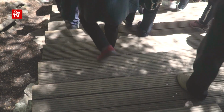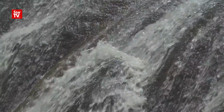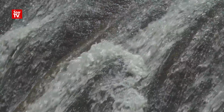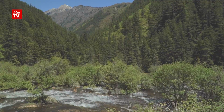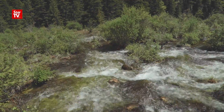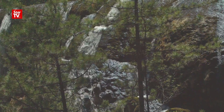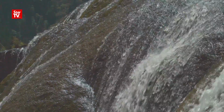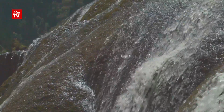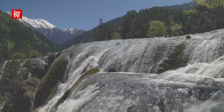About a 1.4-kilometer walking distance from Five Flower Lake are Pearl Shore and Pearl Shore Waterfall, where cascading waterfalls await to stun visitors. Pearl Shore is a wide, gentle sloping area covered by a thin sheet of flowing water which empties into the dazzling Pearl Shore Waterfall in a curtain of water over 300 meters wide. The waterfall takes its name from the sparkly pearl-like droplets of water created as it cascades down the shore.